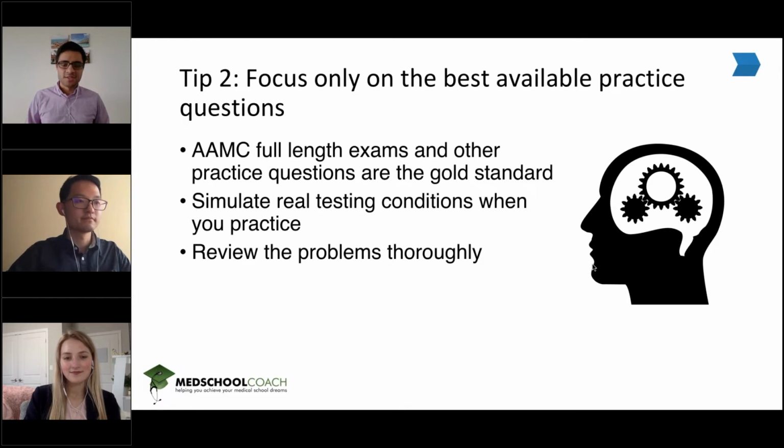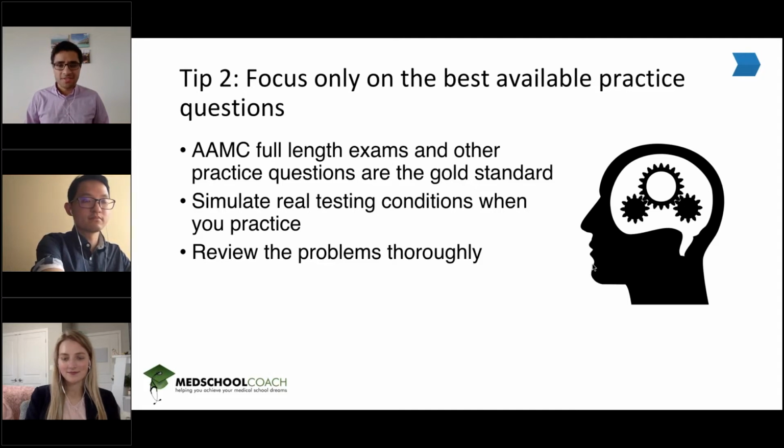Some of the conditions that I might recommend are, for example, when you do the questions, do them at about 59 questions per set, and spend about 95 minutes doing those 59 questions, because that's how long an MCAT science section is, and 95 minutes is how long they give you to do those 59 questions on the actual MCAT. Make sure you do the math without a calculator, because on the chem phys section, or on any section of the MCAT, you don't get a calculator.